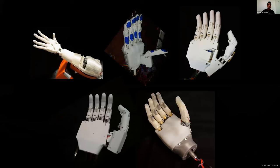And we've gone through actually 9 different prototypes over the last 7 years. The first 5 are shown here, with the top 2 being based off of open source designs that are available online.